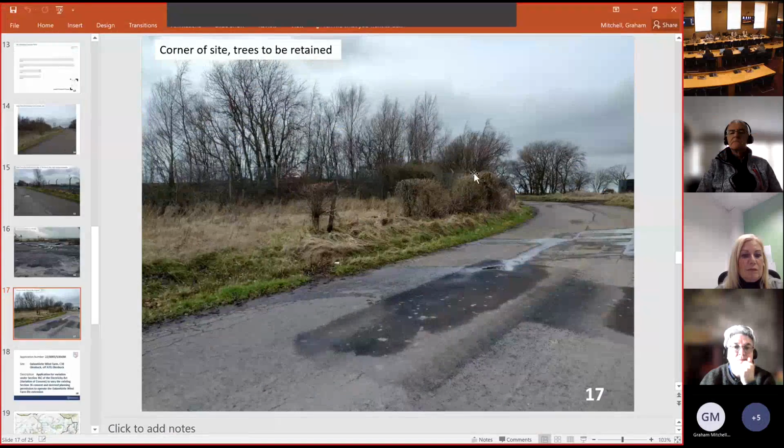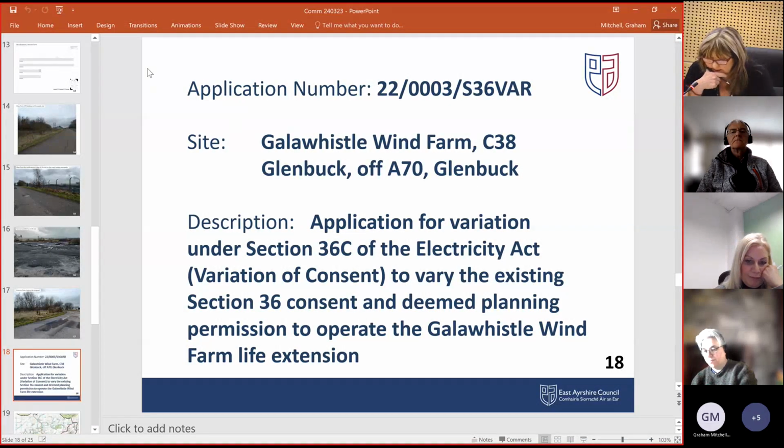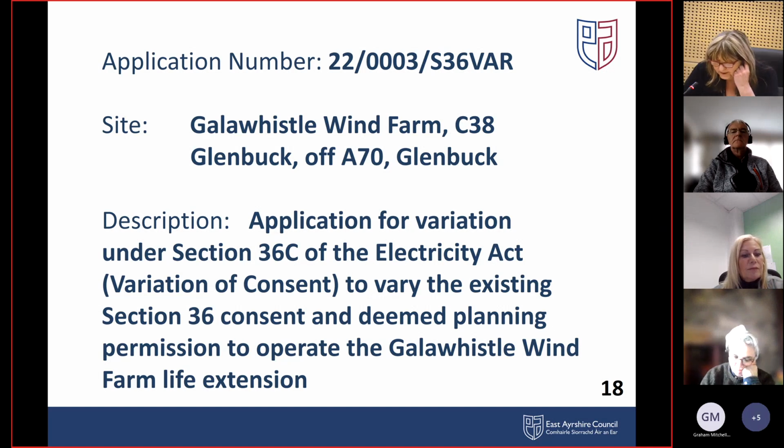Okay, members, we move on to item number 4, which is planning application number 22/0003/S36 VAR. It's the application for variation under section 36C of the Electricity Act, variation of consent to vary the existing section 36 consent and deemed planning permission to operate the Gallowhistle Wind Farm, the life extension at Gallowhistle Wind Farm, at C38 Glenbuck off A70 Glenbuck, East Ayrshire. And we begin on page 46.